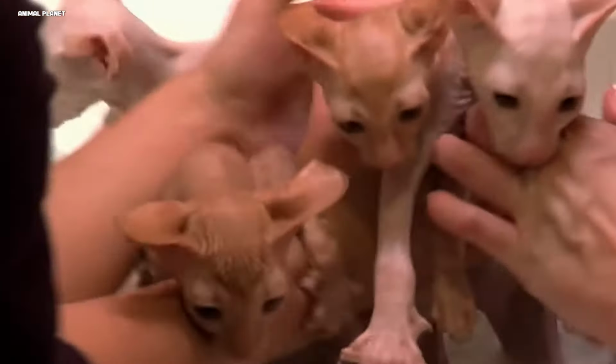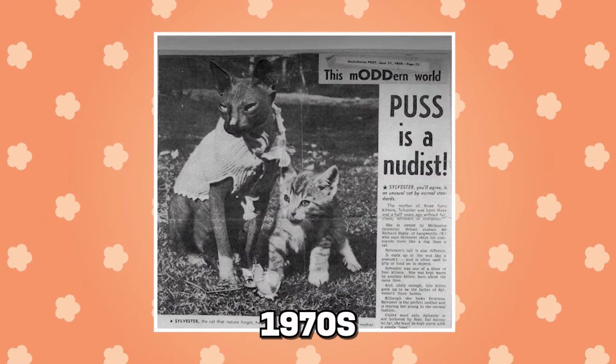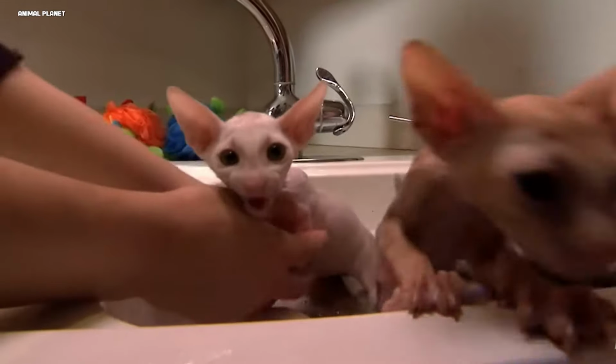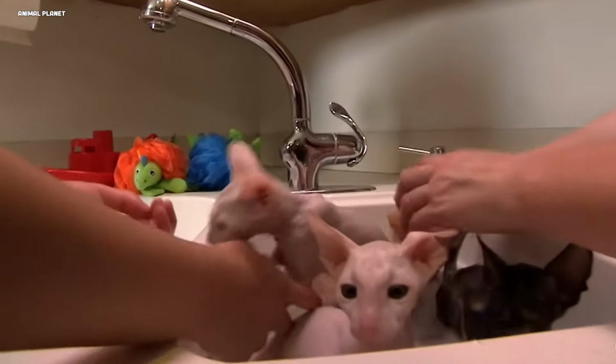While the Canadian line of Sphynx cats was developing, similar natural mutations occurred in other parts of the world. In the 1970s, two separate lines of hairless cats were discovered in Minnesota and Toronto. These cats were eventually incorporated into the Sphynx breeding program to diversify the gene pool.